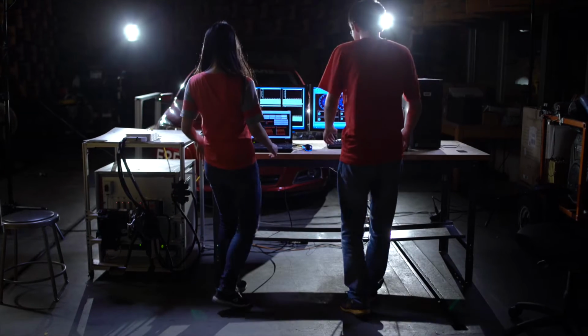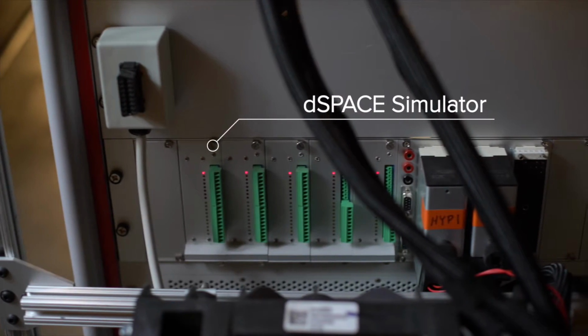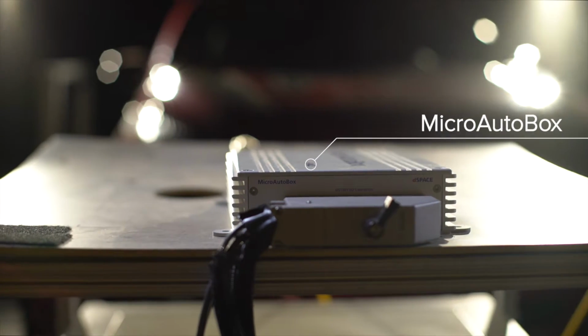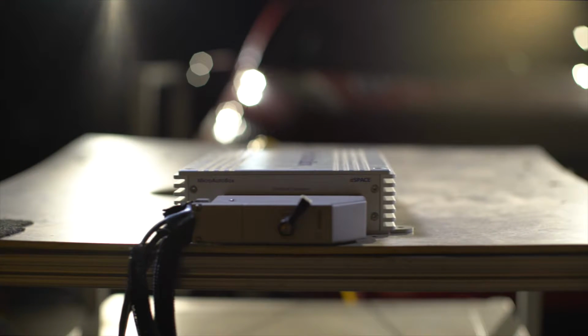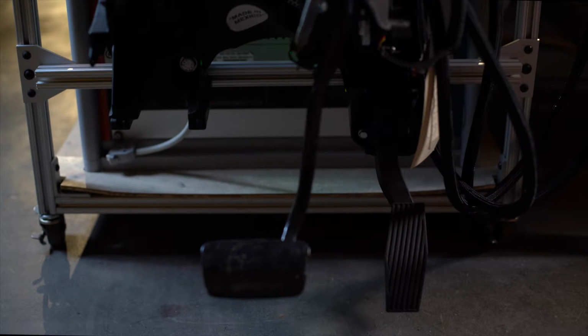Here is the configuration of the HIL system. The bigger box is the dSPACE simulator, where we put the models of the entire EcoCAR 2 vehicle. And the smaller box just above the bigger box is called the MicroAutoBox. This is the place where we implement the supervisory controller. The fault diagnostic and fault mitigation strategies we developed are included in the supervisory controller and therefore are implemented in this MicroAutoBox. The hardware part in this HIL system is the pedal assembly.